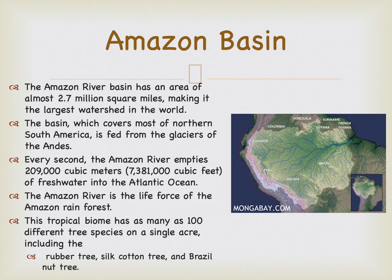So this basin, the Amazon River Basin, is an area of 2.7 million square miles, which is huge, and it's the largest watershed in the world. The basin, which covers most of northern South America, including most of Brazil, is fed from the glaciers of the Andes. So the glaciers of the Andes are going to help the river get as big as it is.